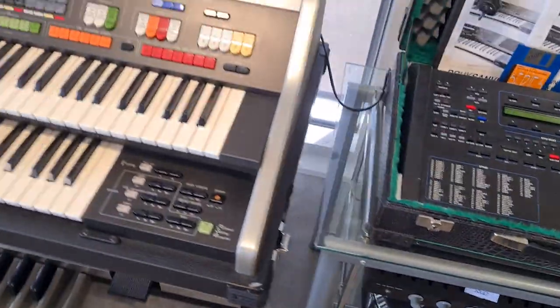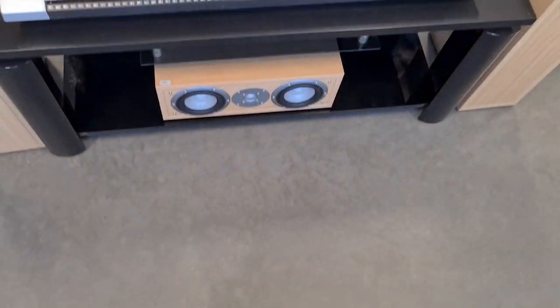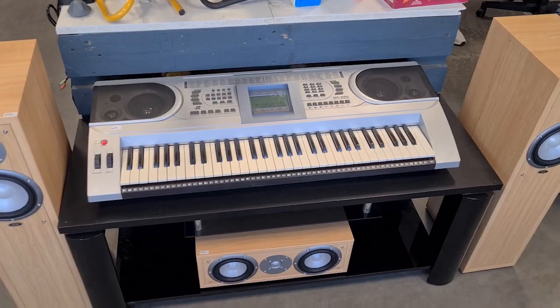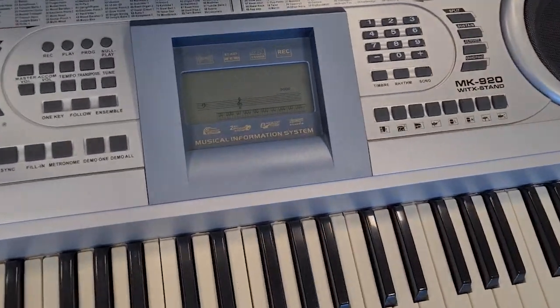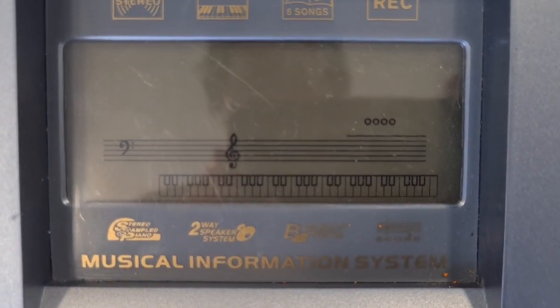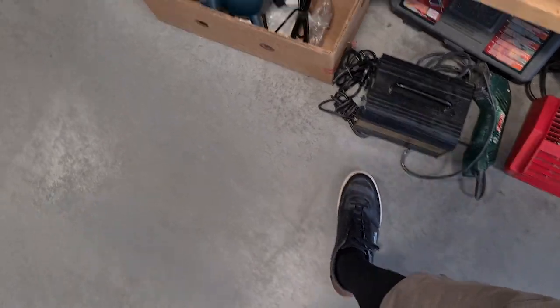DJ equipment. I may have stated in earlier videos that I really wished I were a DJ. I love music. I would love to create new music on old music, mix them together, make new meanings, etc. But I'm not good enough for that. Anyway, I found it interesting that they had notes on a screen.